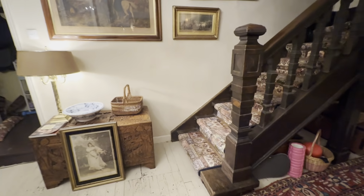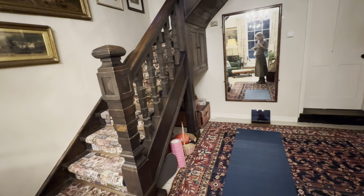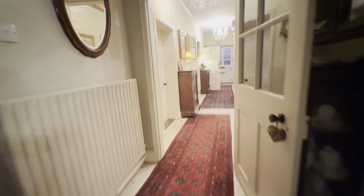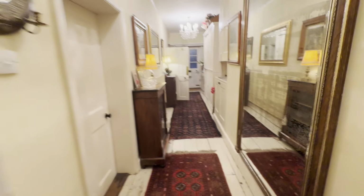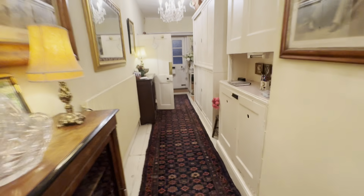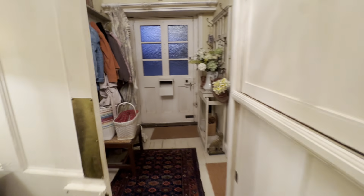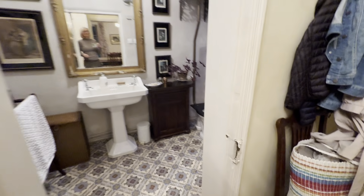Right, where should we go next? I was going to take you in the downstairs loo, actually. I'm not sure why, but I'll take you and show you the hallway. So in the main hallway to the house, going through to the front entrance, and then into the downstairs room, which, as you know, is one of my favourite rooms.